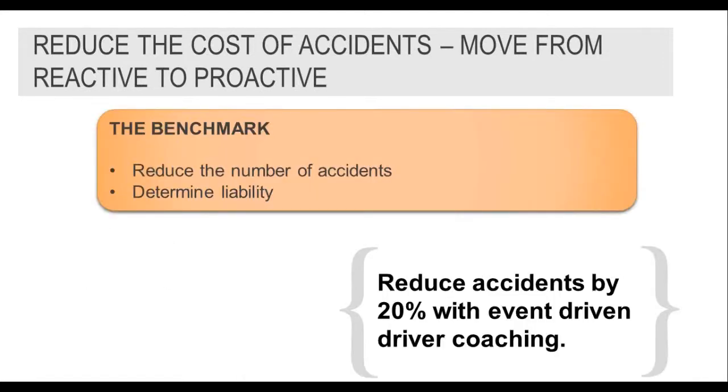So what are the benchmarks here? The biggest one is reducing your number of accidents. Through a mix of technology and event-driven driver coaching, this goes back to driver behavior, we can expect up to a 20% reduction in accidents. I say up to, but it's really more of an average. And this is, again, back to CSA score, if driver safety is big, you should see within a couple of quarters a 20% reduction in accidents. So that's your biggest benchmark, is reducing the number of accidents.